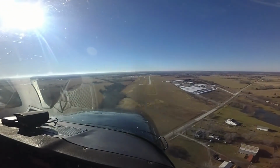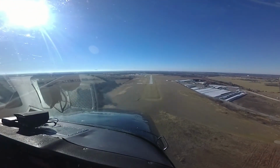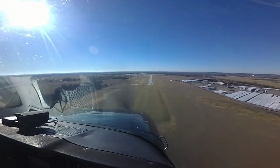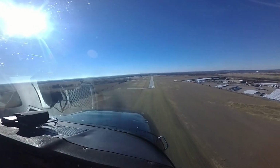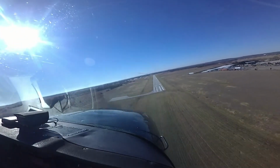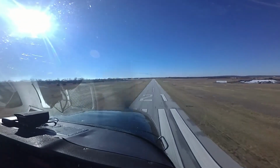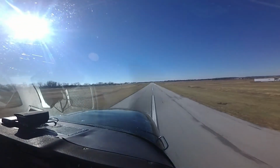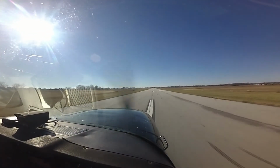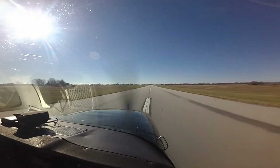Where are you going to land? Try to land on the second short center mark. Okay. Oh, I'm not going to be able to do that. Right bank. Too fast. Yeah, a little bit fast.